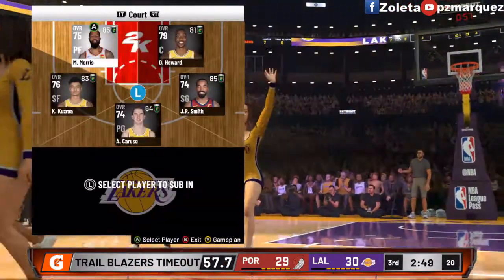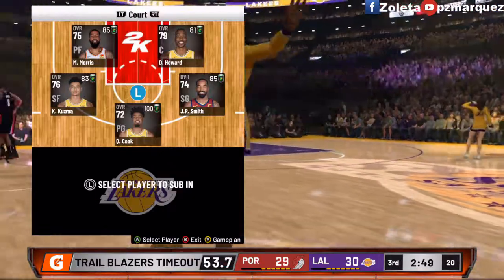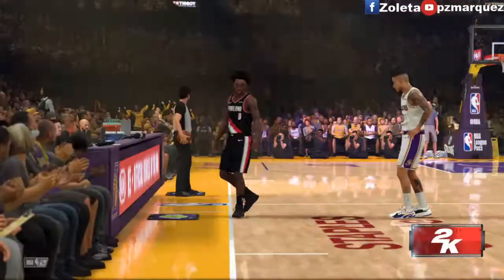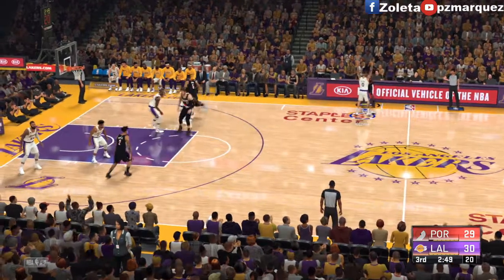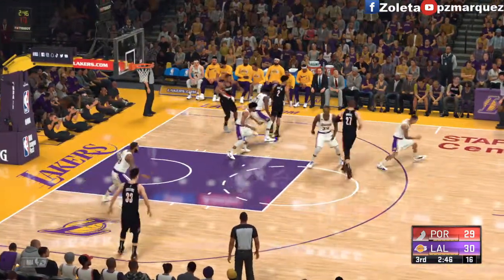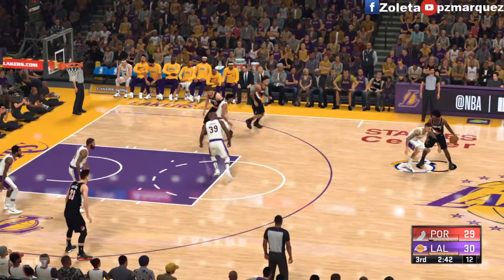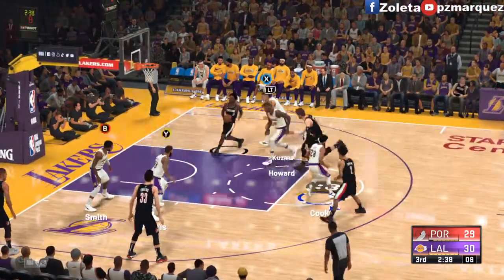Those three guys can all hit pull-ups and step-backs from range off the dribble. They all got great vision, so they can take advantage of defenses that get caught loading up a little too much. And then they also are terrific in the paint at getting to the free throw line. So those are the three guys I think that create the most havoc when you start talking about having to guard the three-point line. Los Angeles making a switch here.